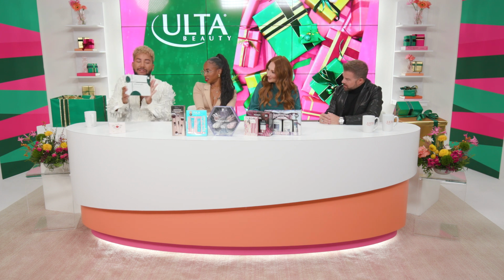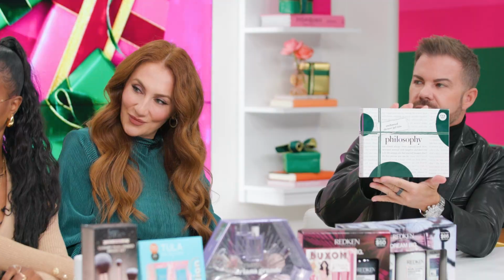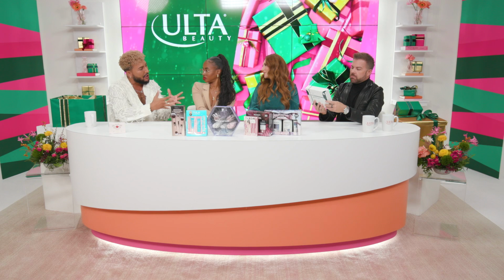So this is for you, Nick. This is from Philosophy. These are three sizes of their most popular scents from their body washes. I have been introduced to the Philosophy range multiple times throughout the years, and each time I'm just like, God, they're so good. The scents are just really fresh. I do love that it's a shower gel trio. You can never have too many body washes.